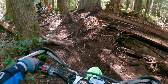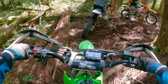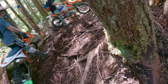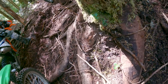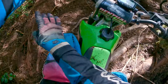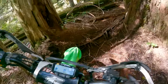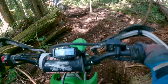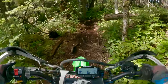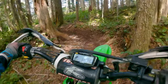Like this, the KLX really shines when you're in this stuff and running out of energy and you have to toss the bike around a whole bunch. It's just a lot easier to do and takes less energy. These roots are slimy, man. Jesus. Oh, so slick.